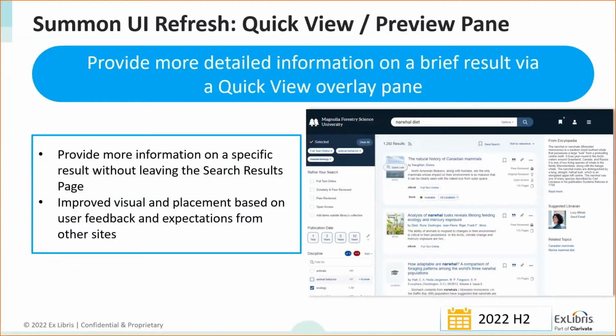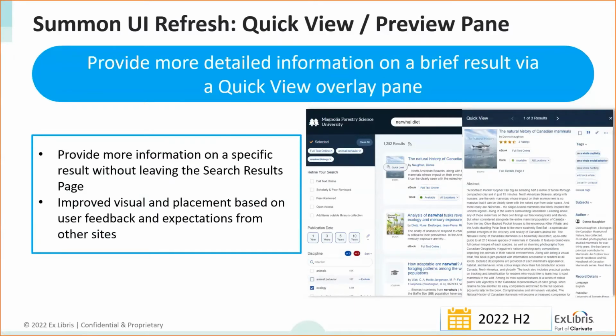The biggest change that you'll see is we made some changes to the quick view or preview pane. The preview pane provides more information on a single result without you leaving the search result page. The way we've included it now, we've improved the visual and placement based on user feedback and expectations from other sites. You can now hover over the thumbnail or on a mobile device, tap the thumbnail, get a quick look button. Clicking on that will then expose the quick look, which gives you the ability to browse multiple result details if you like, using that navigation at the top, and has all the information gathered there on the screen that's easy to view.